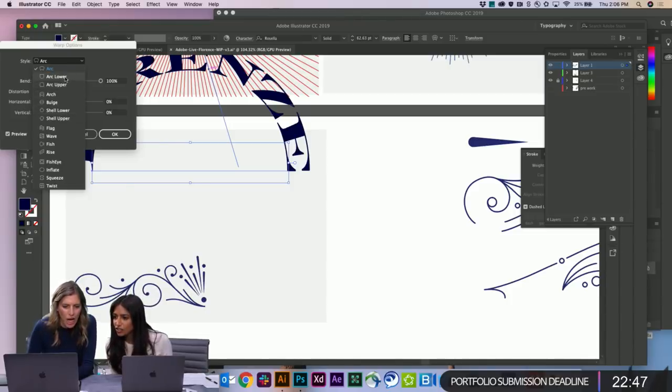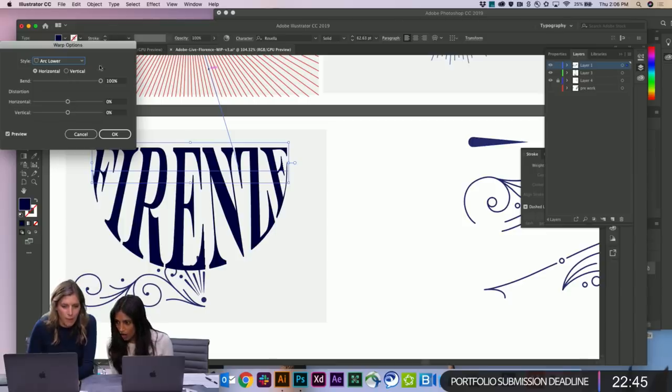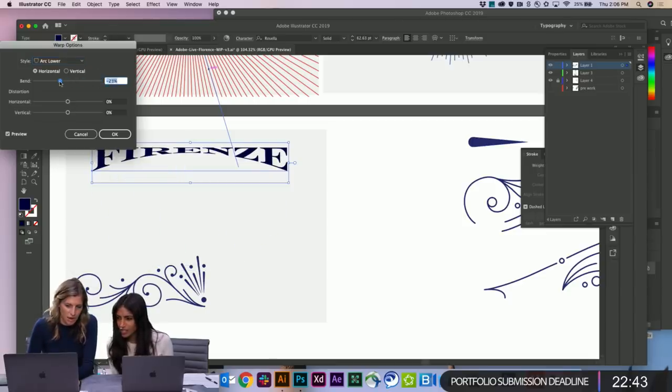I'm going to arc lower, but bend different. The opposite direction. Like this. I see. So you can do that. And then I know it looks a bit smushy right now.